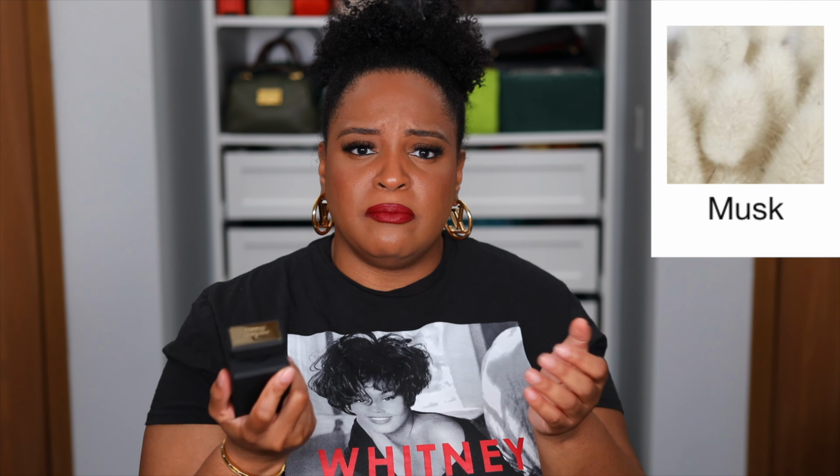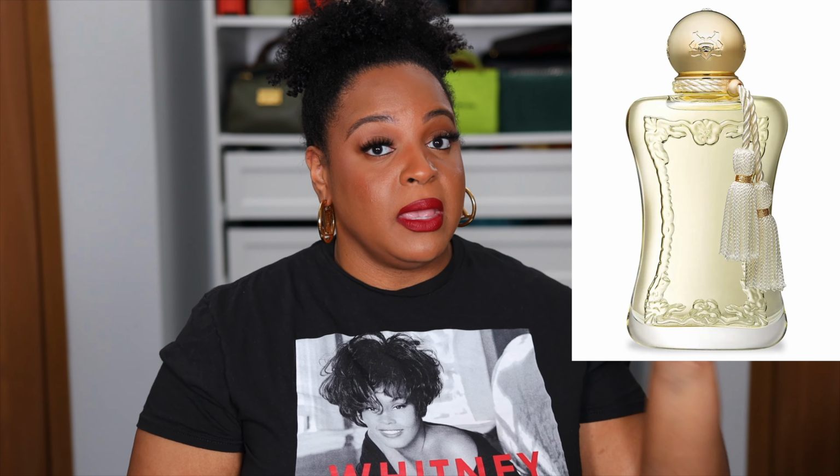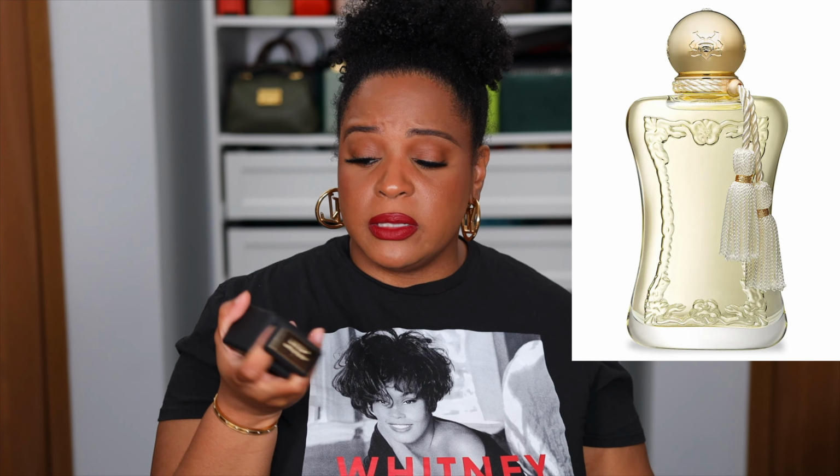Y'all know I already have Musk Therapy in my collection, but I find that Musk Therapy gets very powdery on my skin. So I was like, okay, I really did like Magnetic Blend 7. This is also a musk, it's a light musk. I feel like there's sandalwood in here because there's a light creaminess at the tail end that I'm just all the way here for. So I also wanted to buy this because I mix my Musk Therapy with Meliora from Parfums de Marly. So now this is gonna step in as well.